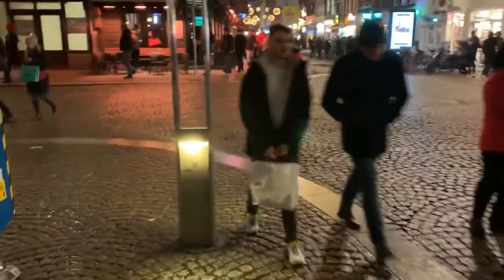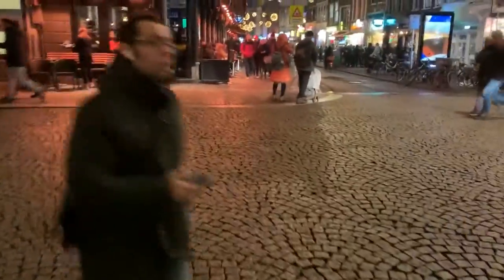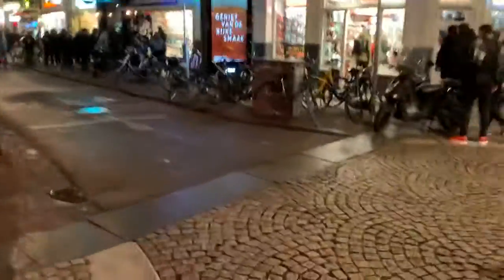Yo, welcome back. We out here, Dam Square, walking around. This part is like the Red Light District, which I think is down that way. We can go down that way in the winter, but right now, I'm out through here in Amsterdam. As you walk through different little areas, you can smell like hella weed out here. You know, since it's legal and whatnot.